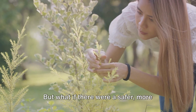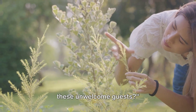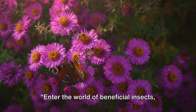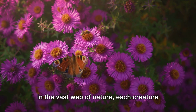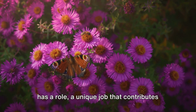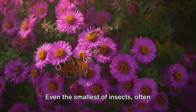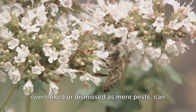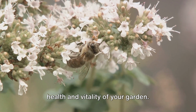But what if there were a safer, more natural way to protect your garden from these unwelcome guests? Enter the world of beneficial insects, Mother Nature's own pest control. In the vast web of nature, each creature has a role, a unique job that contributes to the balance of life. Even the smallest of insects, often overlooked or dismissed as mere pests, can play a crucial part in maintaining the health and vitality of your garden.